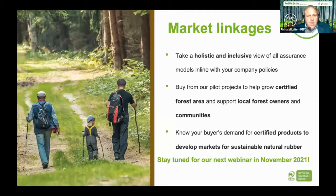And then the last one, which will be the focus of our next webinar in November, is market linkages. So how can we connect? And there was one question about a platform. We have the Rubber Task Force within PEFC, and we will help to support inclusive views and policies to support a range of assurance models, controlled source and certified, and ensure that you have an inclusive approach to assurance models.